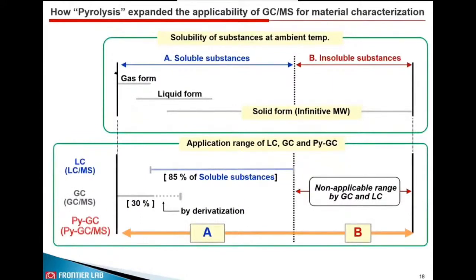How does it complement our chromatographic applications? As you know, 85% of samples are soluble substances that people try to analyze by LCMS, and GCMS also plays a role, and when samples are volatile, they can be analyzed directly. Some of them you have to derivatize. But by adding Py-GCMS to the portfolio, you can say you can analyze all types of samples with chromatographic applications, that means either using LCMS or GCMS. So the Py accessory is filling the gap in this chromatographic application platform.